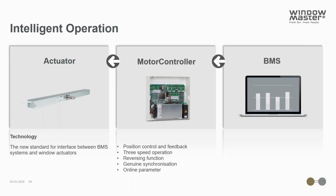But all these calculations, simulations, and measured values will of course be redundant if we don't have the technology available to actually operate the operable windows accordingly. For a high quality natural ventilation system, we will have a good integration between actuators, motor controllers, and the building management system. The building management system will of course process the measured data and dictate the operation of the actuators. However, modern actuators will also have the ability to report back to the motor controllers and to the BMS. It's therefore a two-way communication system.